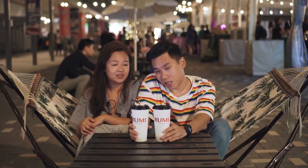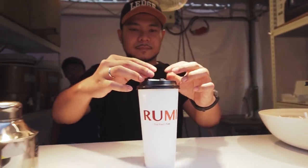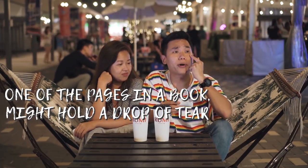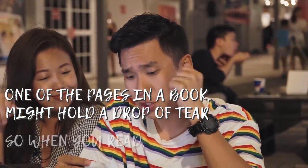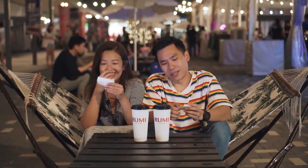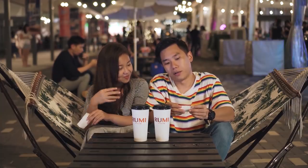Roomie, the Poet's Cup. Every cup you get, you get a fortune poem. Let me read mine first. One of the pages in a book might hold a drop of tear. So when you read, read with your heart. Okay lah, so it basically tells you when you read a book, you might have someone cry. So read with your heart lah.